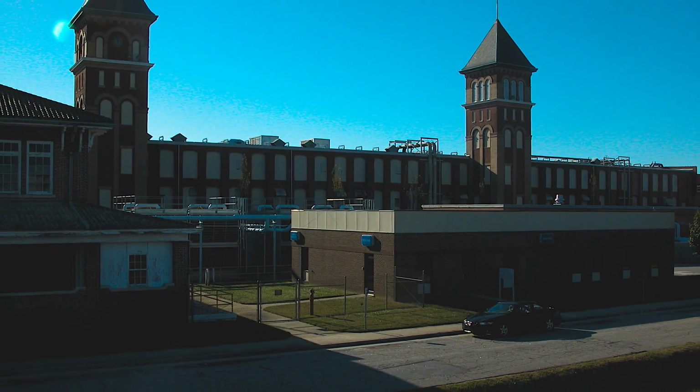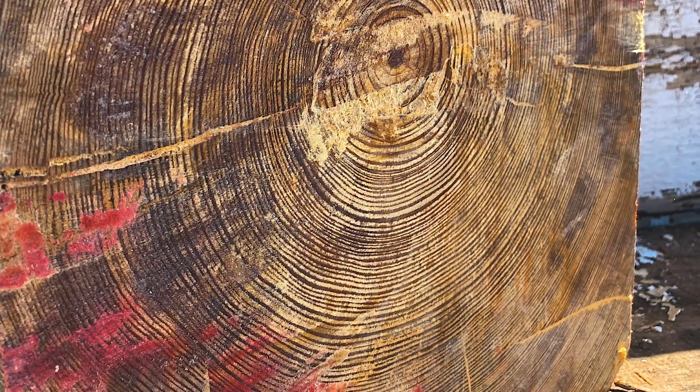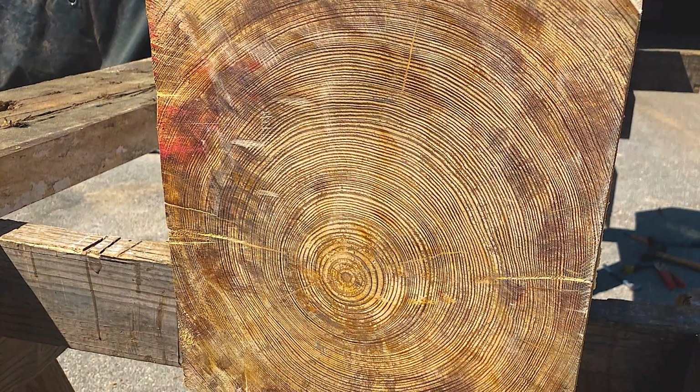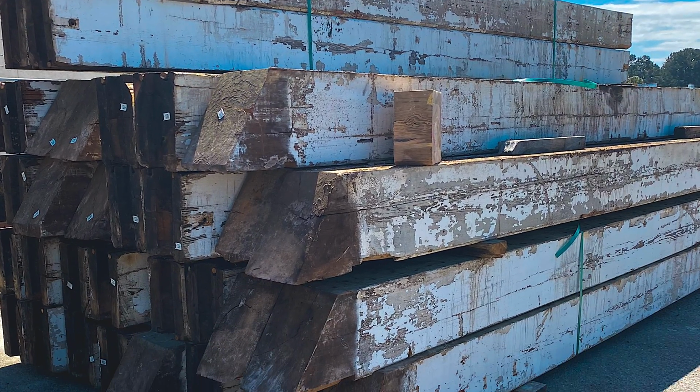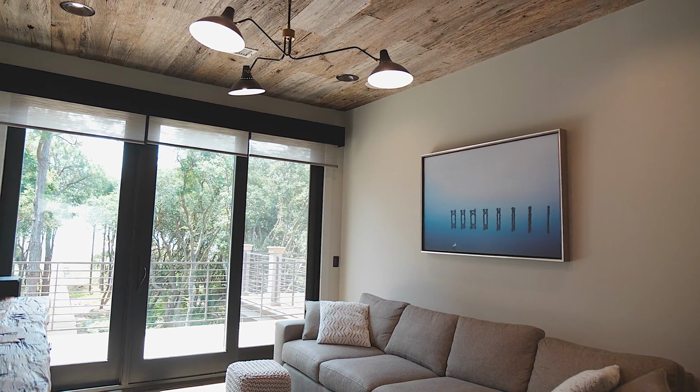The flooring in the upper master was cut from old-growth antique heart pine timbers, harvested from a southern cotton mill located in Lancaster, South Carolina. The heart content of these one-of-a-kind floors is close to 95%, making the tree they were cut from in the neighborhood of 200 to 300 years old.